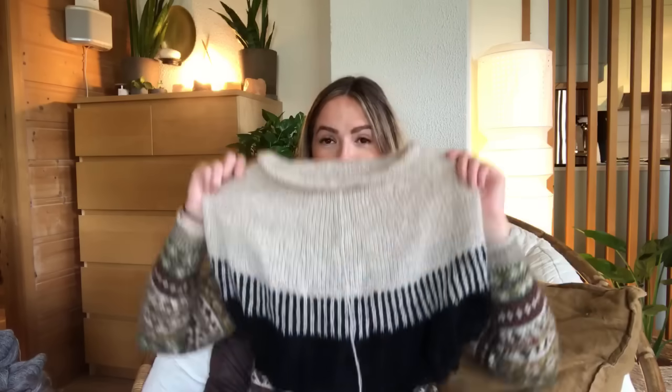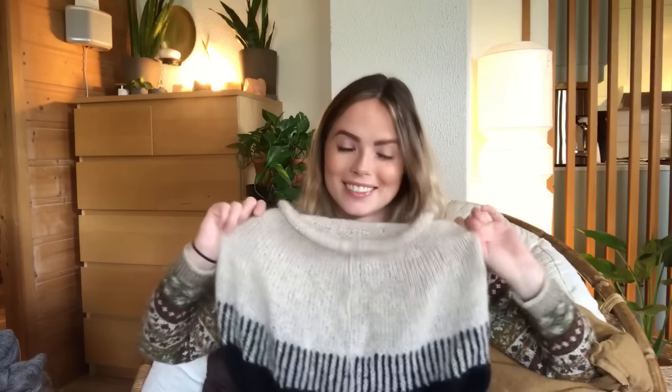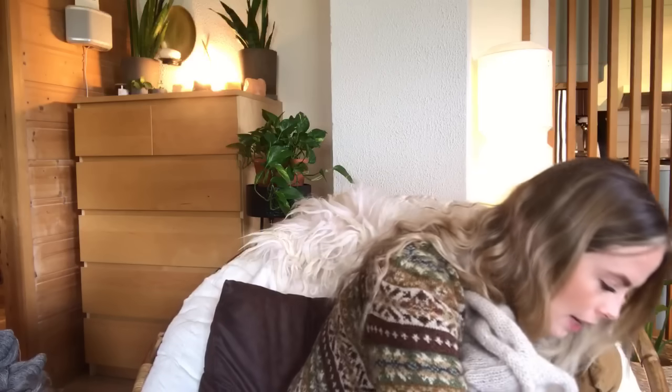And yeah, I really enjoyed this. I am looking forward to having it finished. I think it's gonna look quite chic and nice. So that's something that I am knitting on.